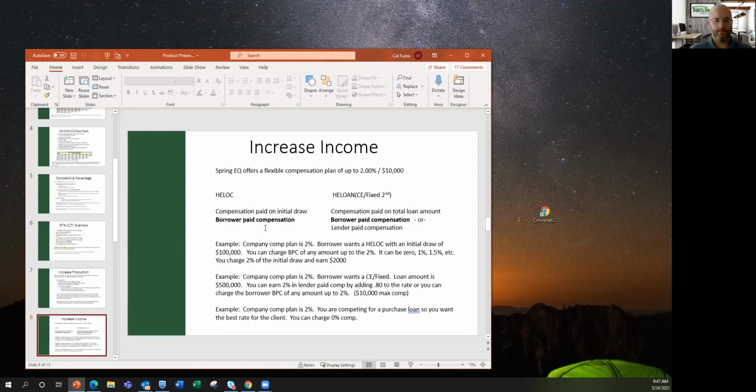On the closed-end fixed second, there's two options. You can go borrower paid or you can go lender paid. If it's borrower paid, same thing, it comes out of the loan amount. If it's lender paid, on our pricing sheet in the premium pricing, down on the bottom right-hand corner, you will see a BIPS addition. And so that's what you would do, is you would add the additional BIPS to the starting rate, and it would be lender paid then. And the same thing, we always send a check right to you guys. If it's borrower paid or lender paid, we send a check right to you. There is a limitation. Total max comp is $10,000, but you would not be hitting those because of your compensation at 1.75, and also the fact that the maximum loan amount is $500,000.